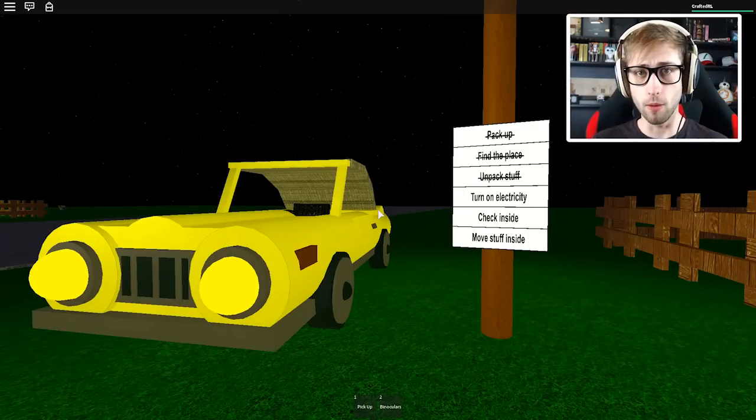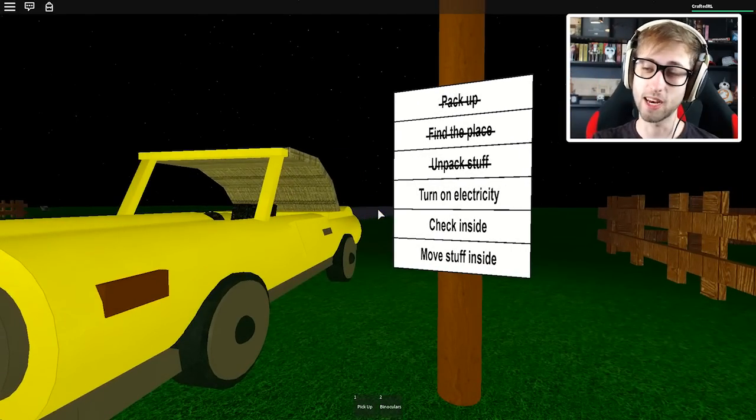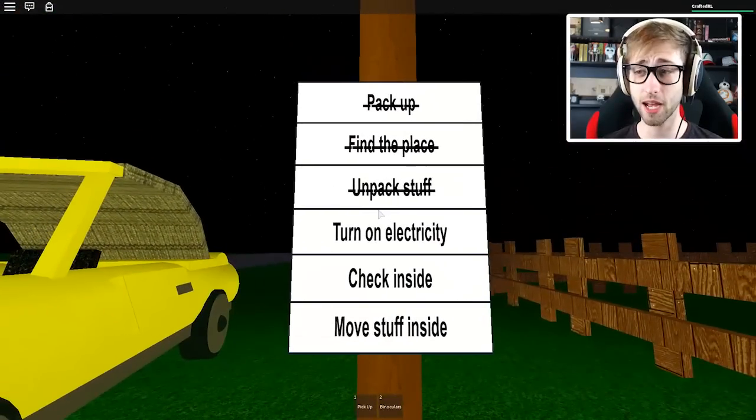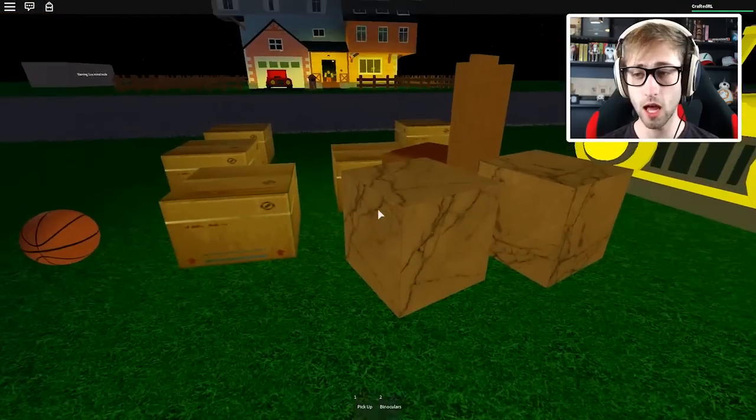Hello there, everybody, and welcome to Hello Neighbor in Roblox. Yeah, it's not the normal game. It's in Roblox. Someone has made it. So I've pulled up, got my car. I've got a to-do list that I've pinned up to this pole. It says pack up, find the place, unpack stuff. I've done those three. My stuff is all around here.